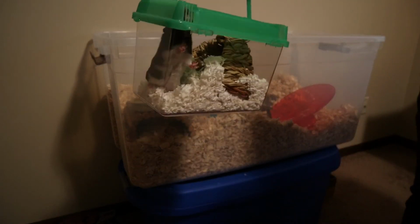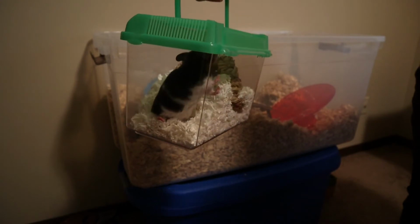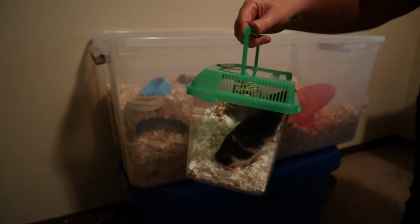We got him, here's our new little guy. Think we're gonna call him Pepper. Let's get him into his house.